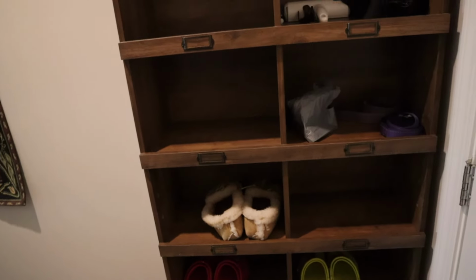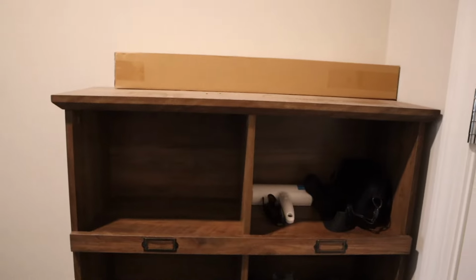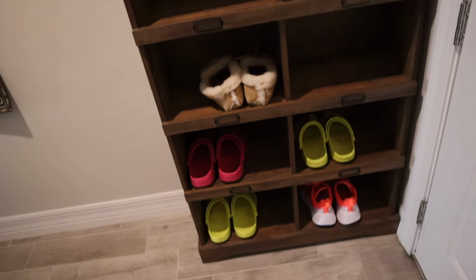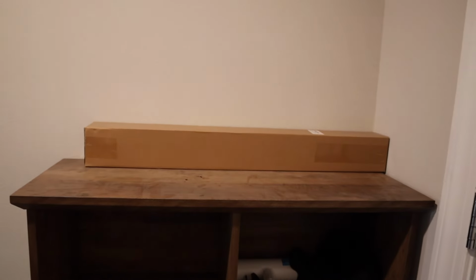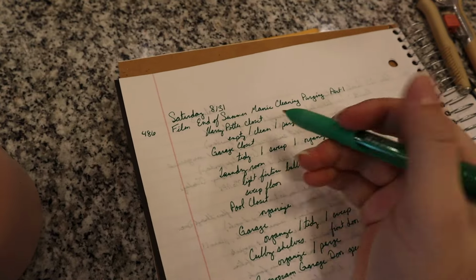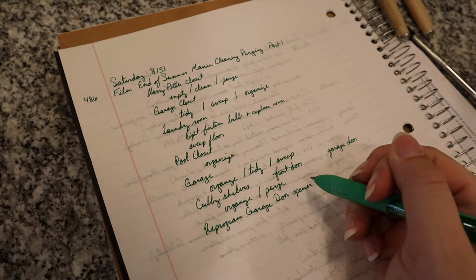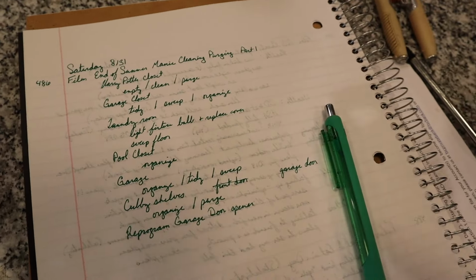So I'm feeling so much better about that. The top needs wiped down. It's a little dusty, but other than that, it looks good. So I'm gonna go get a rag and wipe down the top. And I get to draw a line through the front door cubby. So let's go do the one by the garage door.